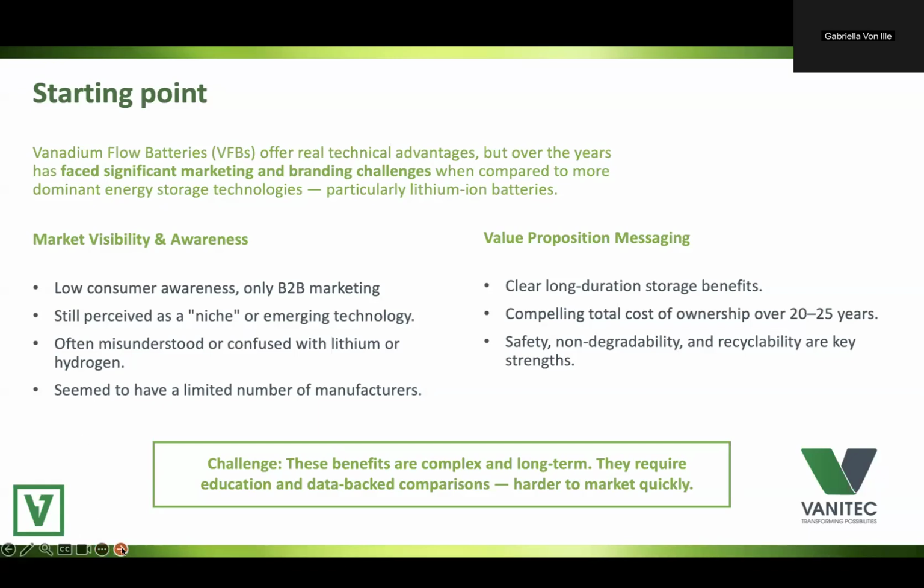So the challenge that we're seeing is that these benefits that I just mentioned are complex to explain to our audience. And they're also long-term benefits. So they require education and data-backed comparison, which makes it harder to market the battery quickly to our target audience. Next slide, please.